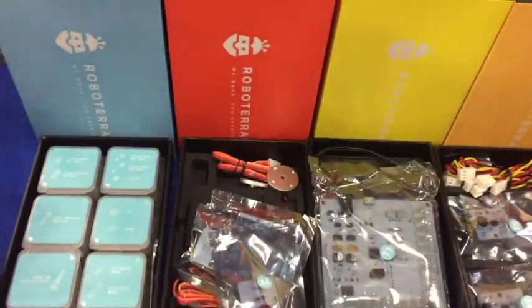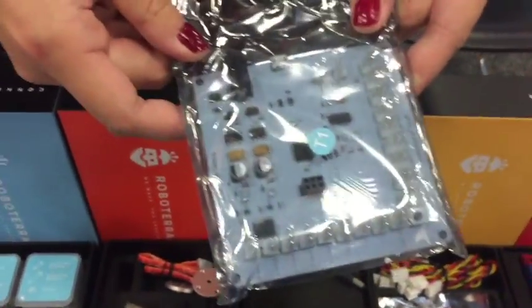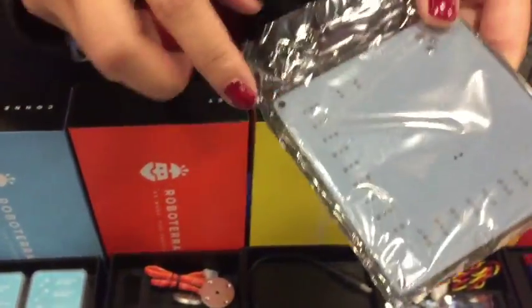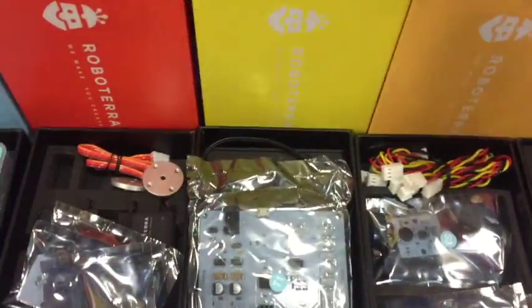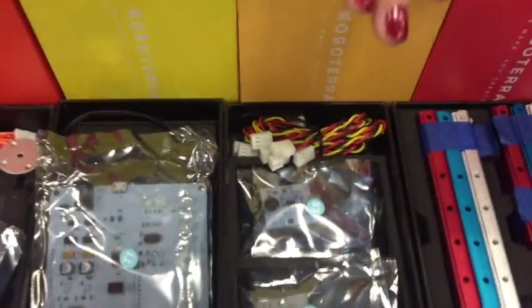Walk me through what we have here. This is our kit, everything we have in the kit. The most important, the star, is the RoboCore microcontroller board. This is our own board, and it's very easy for students to use. We also have all the different sensors and servo motors.